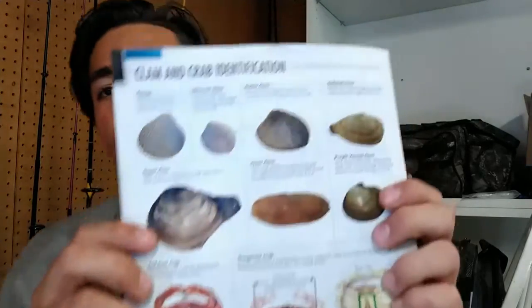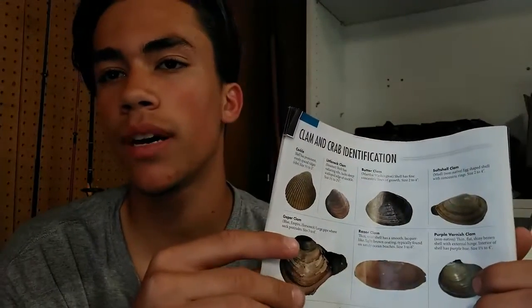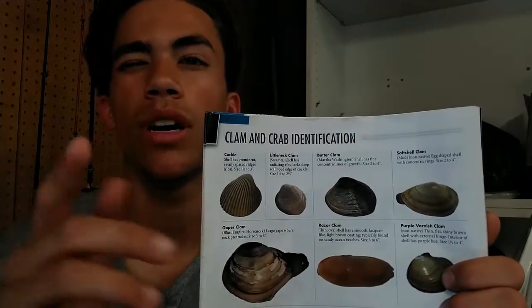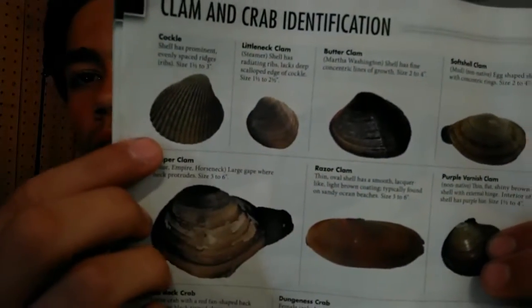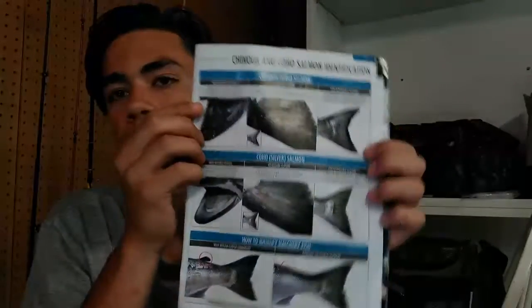So up here we have clams. Most of the time when we're collecting clams, if any of you have seen some of my previous videos, it was a while back when we went beachcombing on Coos Bay, we found a lot of littleneck clams, and I found one cockle clam, but I'm not sure about all the rest of these. So then if I flip a couple pages back, we come to this part of the book.